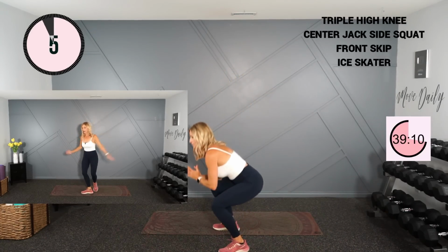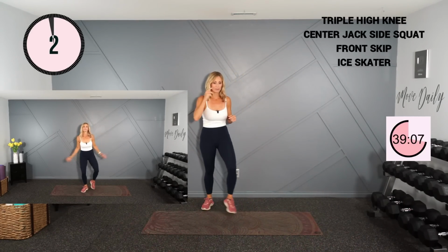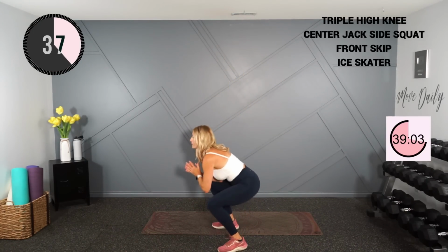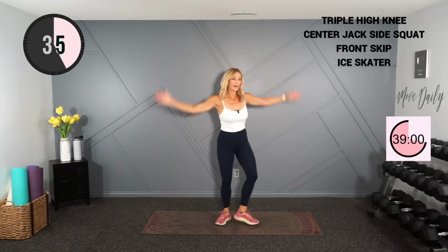Squat. So two jacks into the side squat, alternating. Jack here, go one, two, turn and squat. One, two, other side squat.